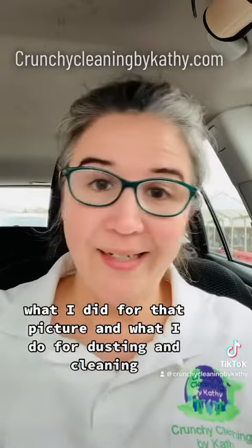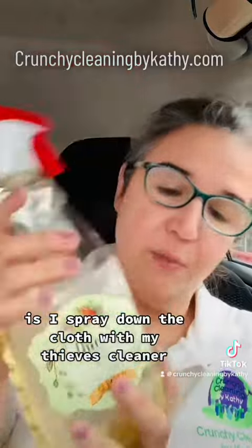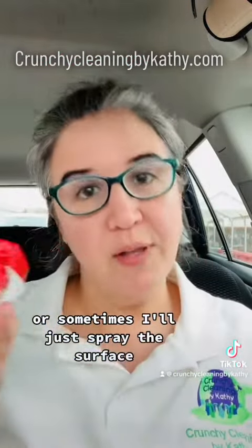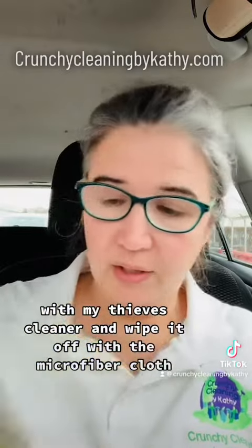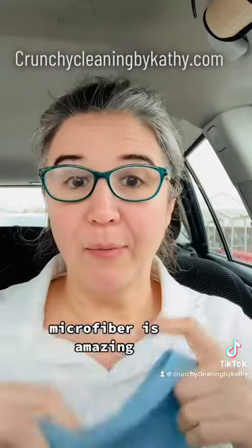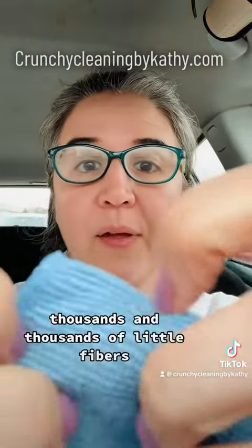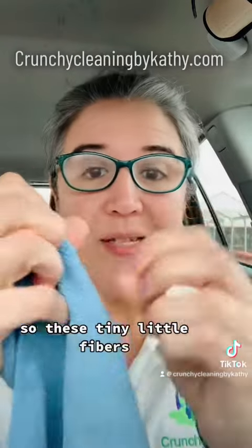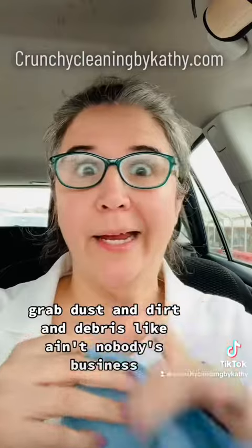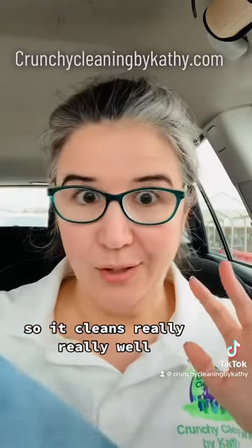What I did for that picture and what I do for dusting and cleaning is I spray down the cloth with my thieves cleaner, or sometimes I'll just spray the surface if it's a table with my thieves cleaner and wipe it off with the microfiber cloth. Microfiber is amazing, as you could see. Very compact, thousands and thousands of little fibers. So these tiny little fibers grab dust and dirt and debris like ain't nobody's business and hold onto it, and then you just wash it. So it cleans really, really well.